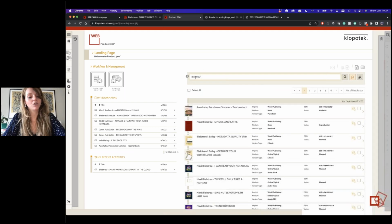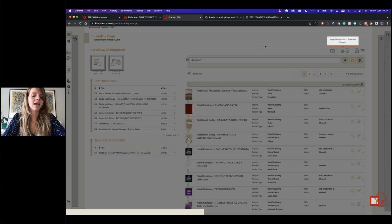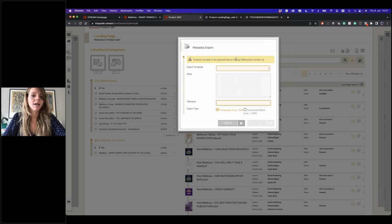So if I go now searching for my favorite author again, I can select here all the titles I have with her, and then trigger the same little icon on the top right. And in this case, I have the same dialog, just get the warning that where ISBNs and article numbers are missing, the export cannot be done, but this is fine.